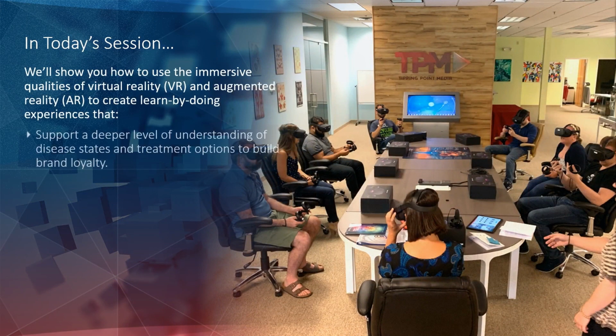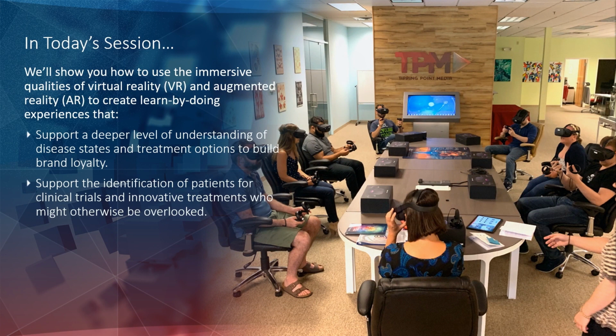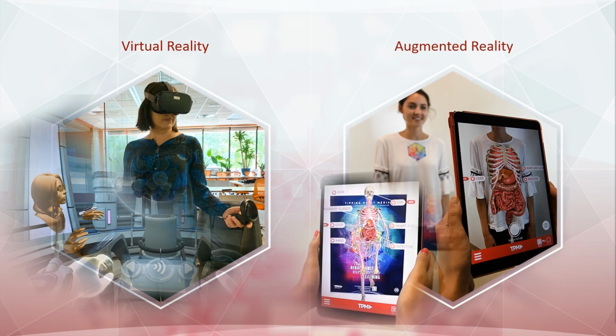In today's session, we'll show you how to use these immersive qualities of virtual reality and augmented reality to create learn-by-doing experiences. These two virtual tools we'll be discussing today are virtual reality and augmented reality, and how these can be used to build visceral journeys for your user. Both these technologies can transport the user to any location we can imagine, from inside a doctor's office down to the cellular level of a patient's body. These state-of-the-art applications allow users to see, hear, feel firsthand what the HCP and patients experience on a level impossible with any other technology.